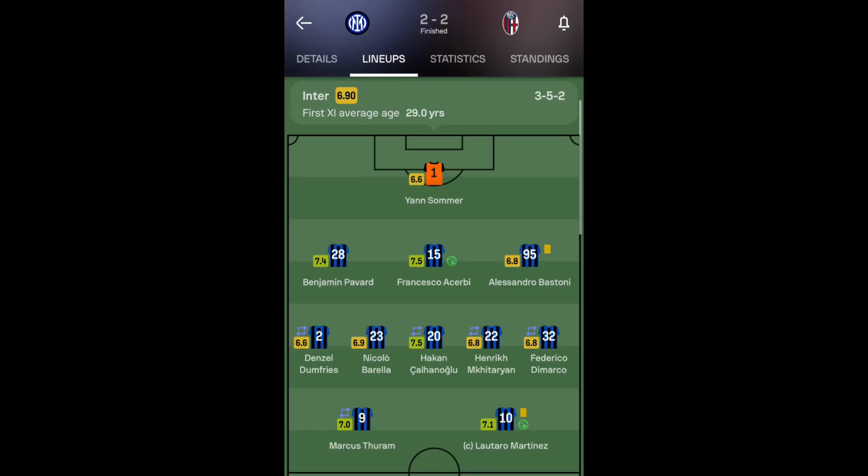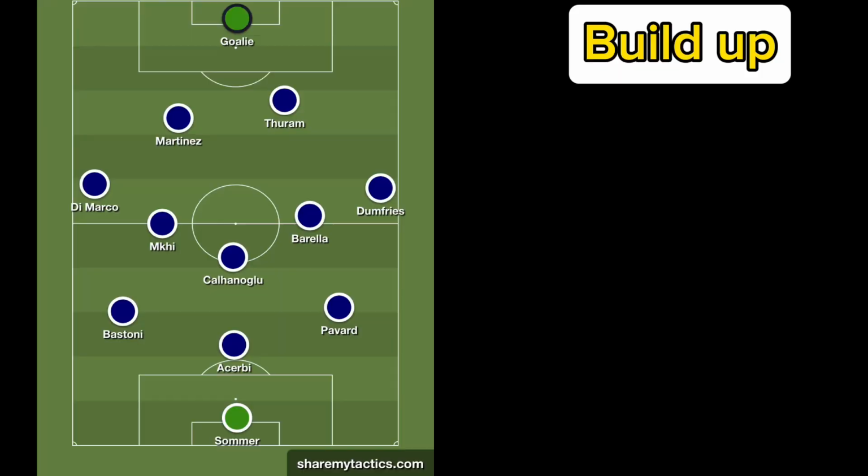Today, we are going to look into Inzaghi as a manager and how he currently has his Inter Milan team playing one of the most unique styles of football of the modern era. Let's start with the build-up phase.